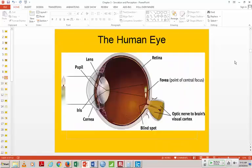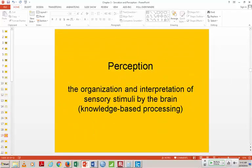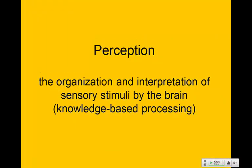So let me bounce down to the perception section. We've already had this on the slide, but I'll just leave it for a second here. So perception has to do with the organization and interpretation of sensory stimuli by the brain. So rather than being data-driven, like light coming in through our visual system or auditory input coming in through our ears, this is what we might call knowledge-based processing, where we're making sense of things in our environment.